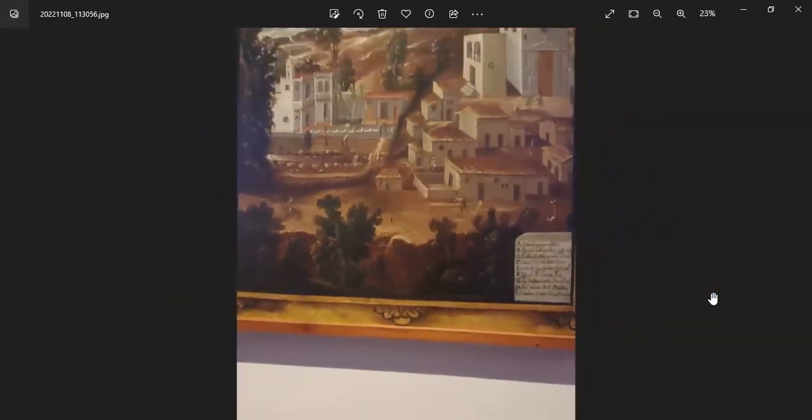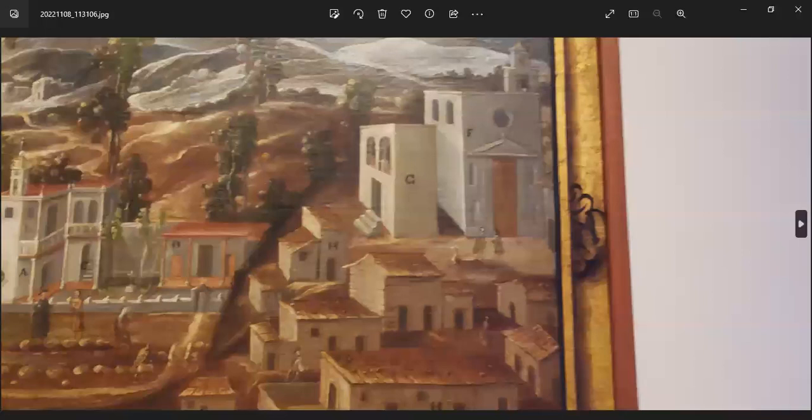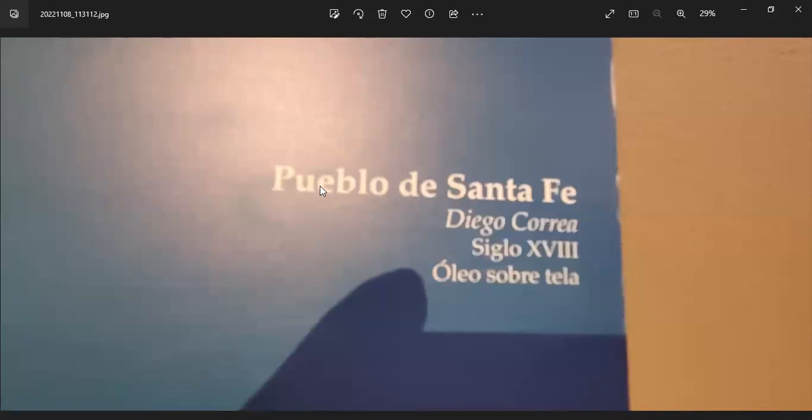And yeah, Orario que se redito, I don't understand. Casa y Vidando del Corva. So they have like an index of the buildings. Each building has a letter, and they have an index of who is in each building. Pueblo de Santa Fe, Diego Correra, 1800.